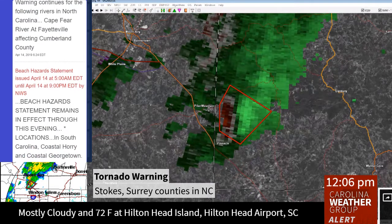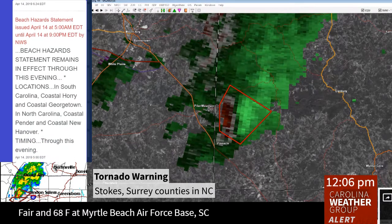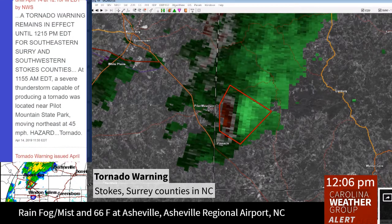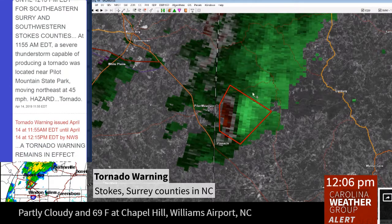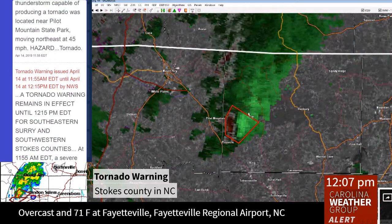So I'm glad to see we're on the same wavelength as the Weather Service this morning, as they basically canceled things as soon as we said there was an all clear. So glad when everyone agrees on things here. But this tornado warning continues for this small little area of Surry County for about another 10 minutes or so. And then we'll have to see if the Weather Service decides to continue this warning to the north and east.